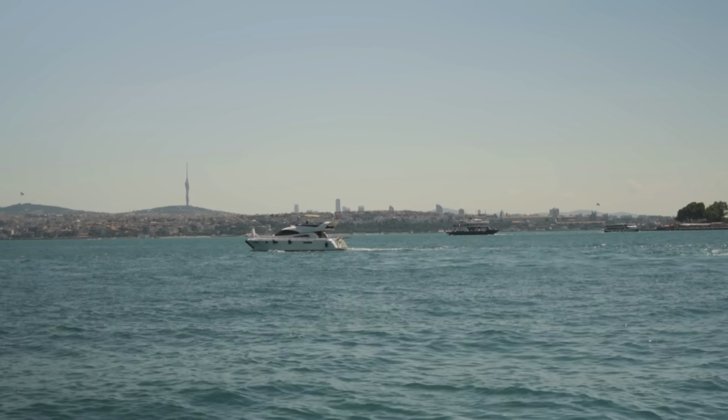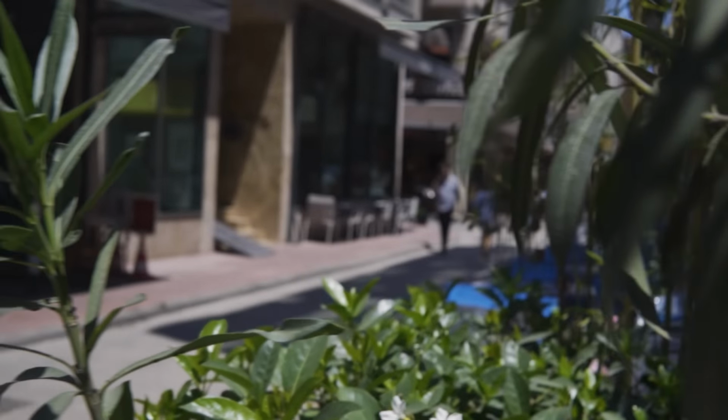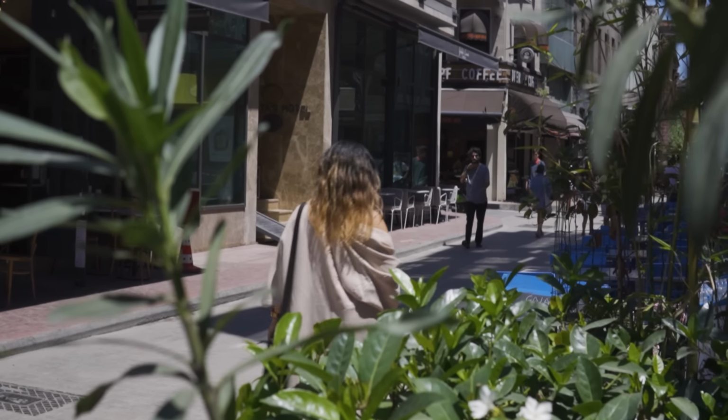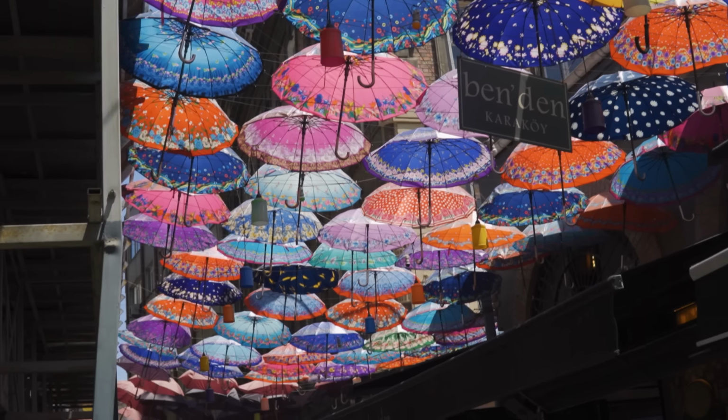This area is divided into 2 parts. One part will be basically next to the Galata area, and the other side, across the tram line, will be next to the Bosphorus, and Karaköy continues there. This area is also very photogenic and colorful, and the environment is really nice.